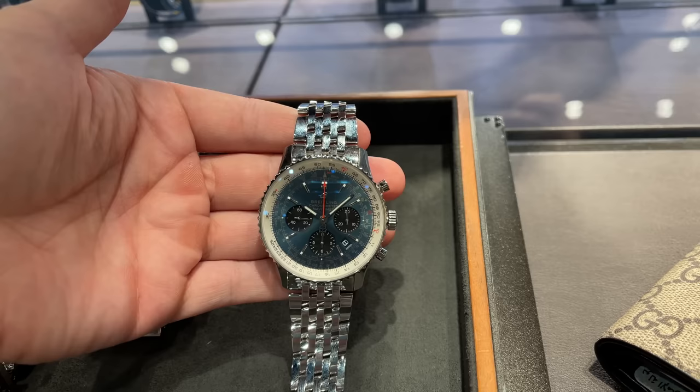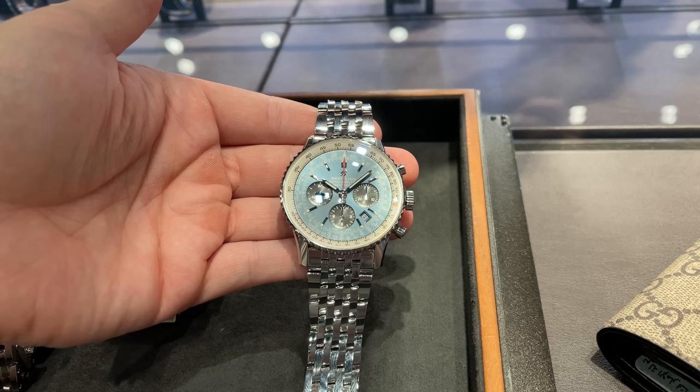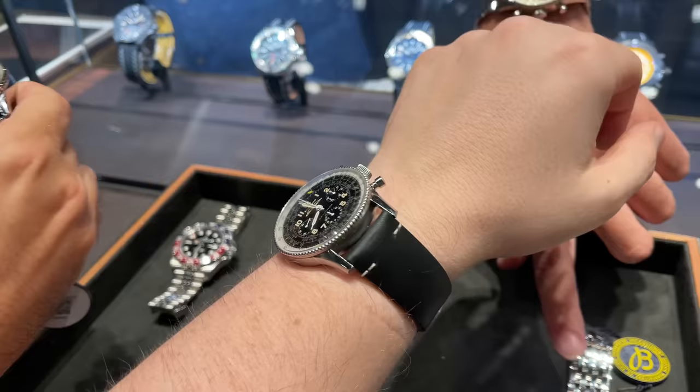So as said, if the subdials have the same color as the rest of the dial, usually it is not an in-house movement. If they have a contrast color, then it is usually the Breitling B01 in-house movement. Trying the 806 on my 6.5 inch wrist.